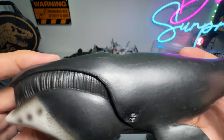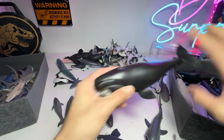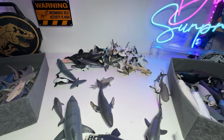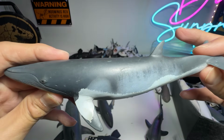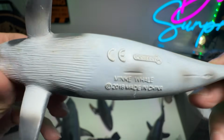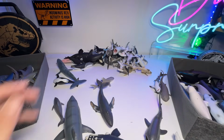What do we have right here? A very big bowhead whale. Alright, I'm gonna put the bowhead whale into the box. And this one right here should be known as a mink whale. Let's have a look. Yes, it is a mink whale. Interesting looking. I like it.